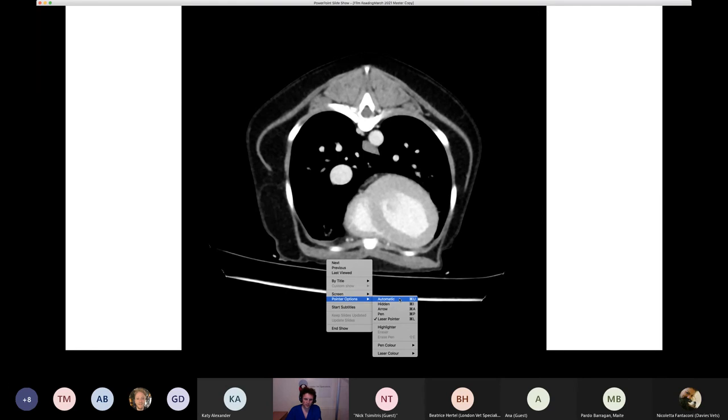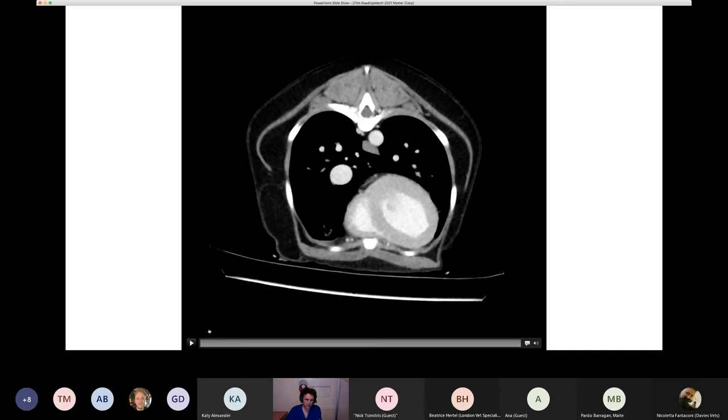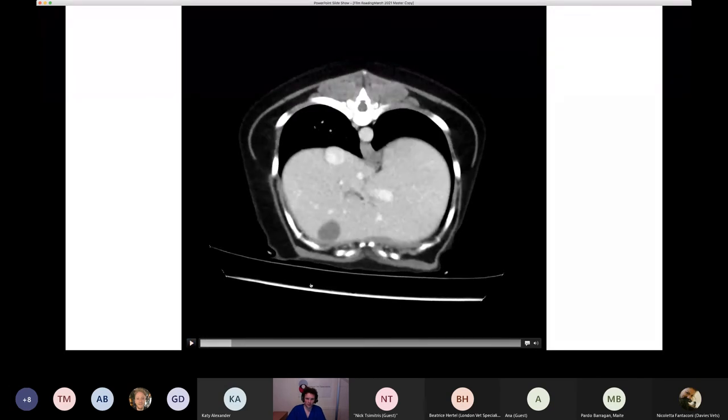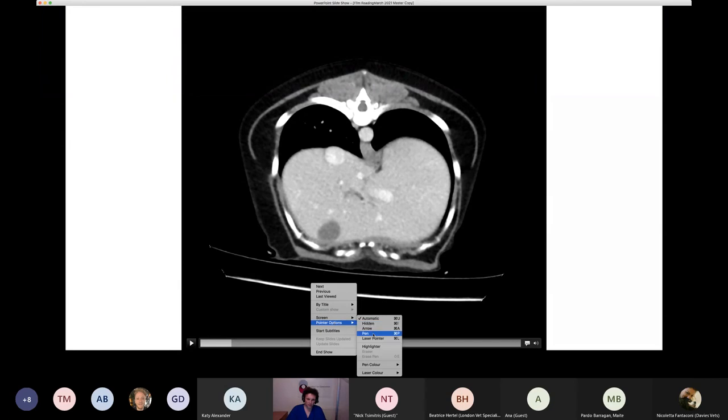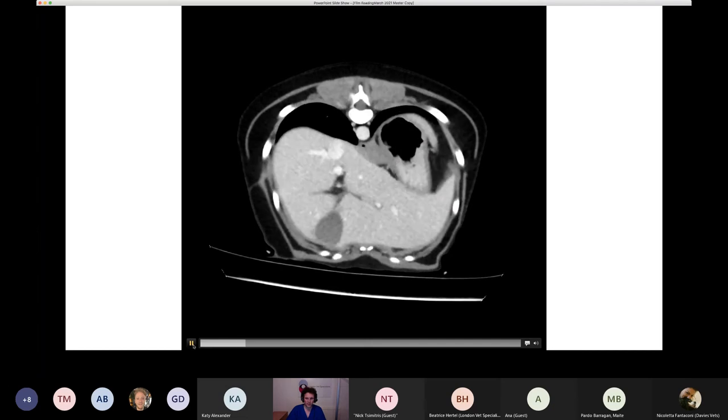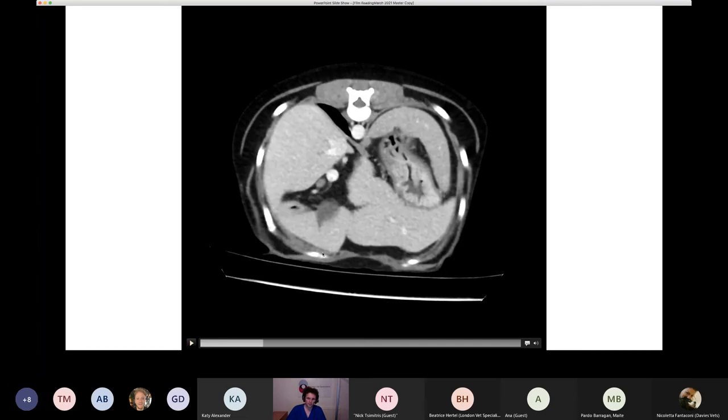So this is a 2.5 millimeter post contrast soft tissue CT, which I'm just going to play for you. For those of you that are not really used to CTs, I'll just stop it occasionally and point out some structures. So we are currently at the level of the cranial abdomen. This is the diaphragm here. This is the cava, this is the aorta, this is the gallbladder, and all this is the liver. And we're going to continue to move caudally. Let's keep moving caudally. Okay, I'll just stop it there.